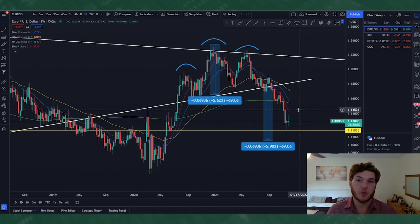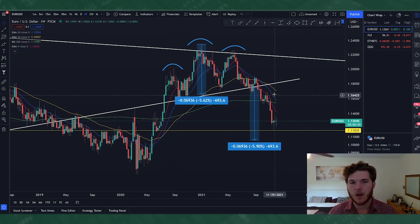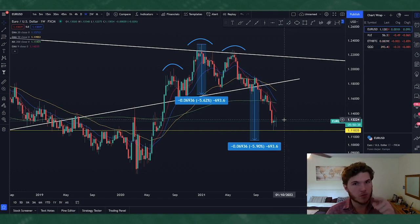So that means I could stop screaming about it to you. But just keep this in your back pocket. Head and shoulders patterns can emerge, and when they break down, they tend to break down super, super hard. So I'm glad I was able to put this one on your radar. If you made money on this trade, be sure to let us know.